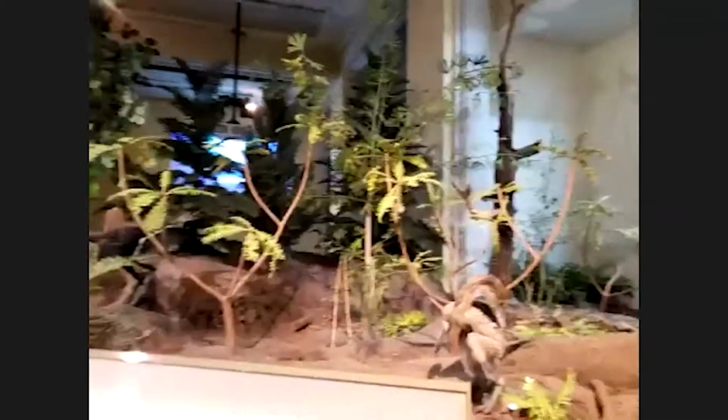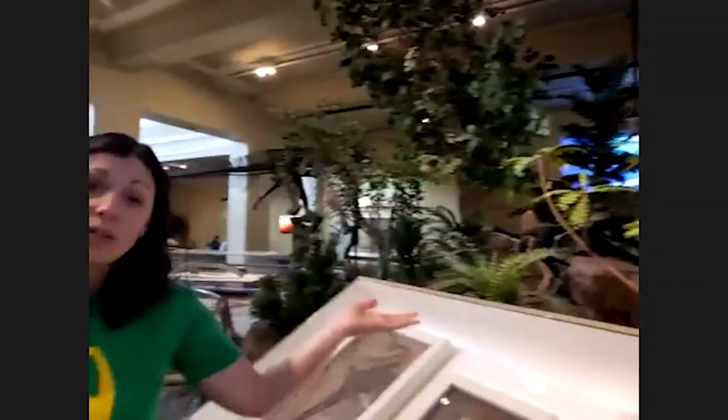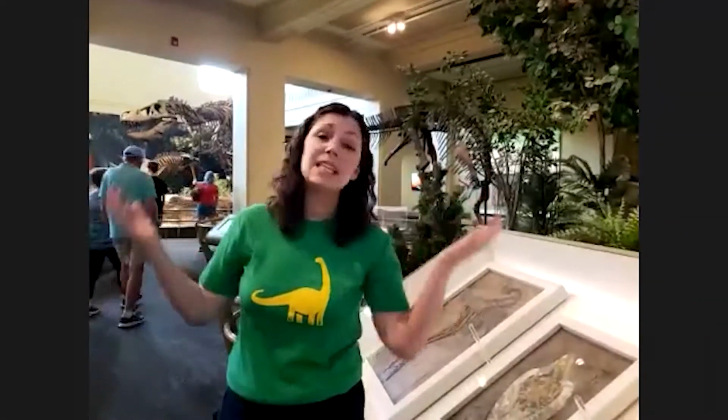So birds existed way back here in the late Jurassic and into the Cretaceous. Some of them survived the mass extinction that wiped out all the rest of the dinosaurs. And birds continued on, and we still have birds today. So when you're looking at a bird or a chicken, anything flying around nearby, I have lots of cardinals near my house, those are dinosaurs.